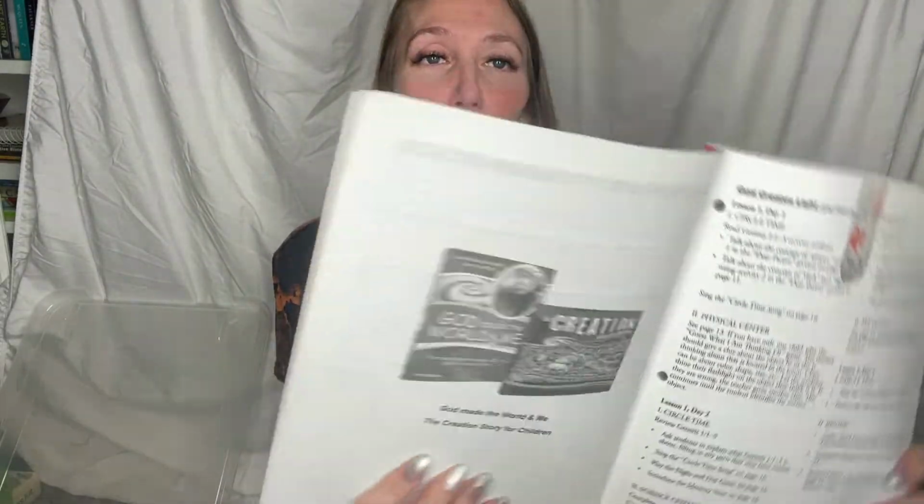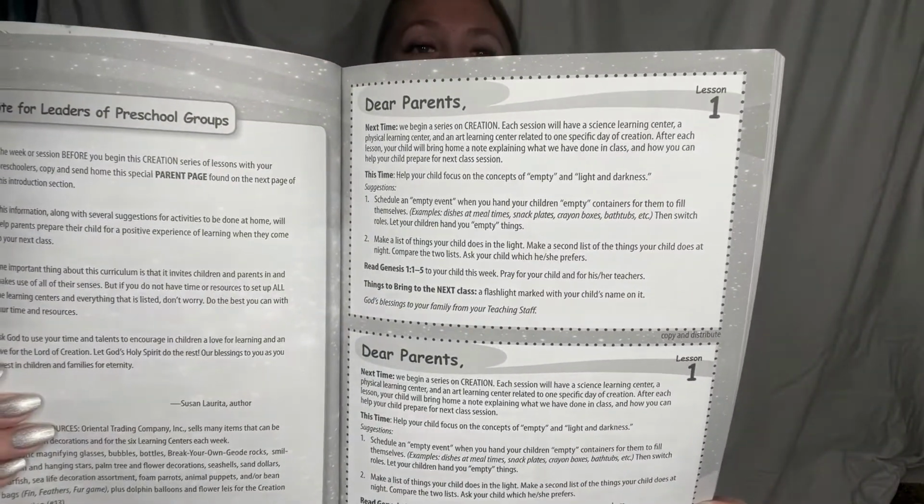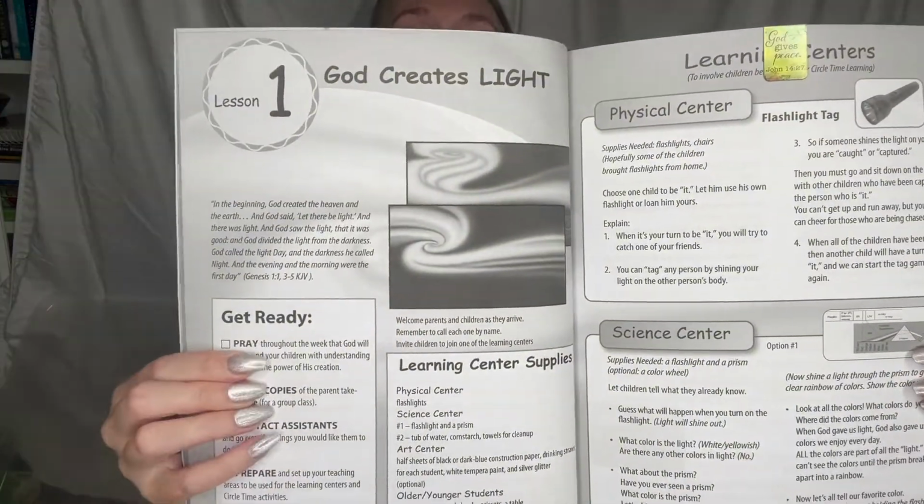Now, the only thing that I don't like about this book is, so these are the books that come with it that you're using, right? And so like it says, lesson 1, day 1, says circle time, read Genesis 1 through 5 to your students. And then it says, talk about the concept of empty using page 11. So what it's talking about is this book. It's talking about page 11 in this book. This is page 11. And you'll be doing this for chapter 1.